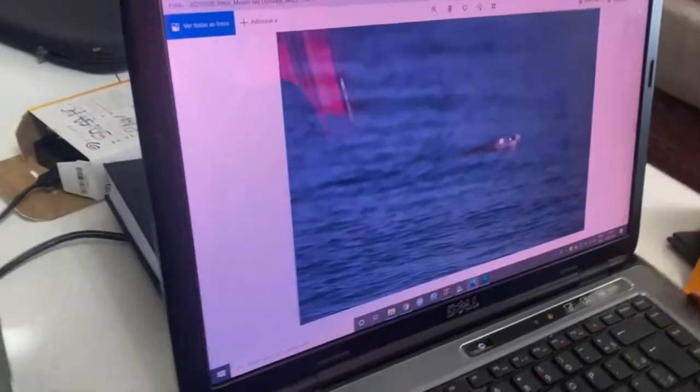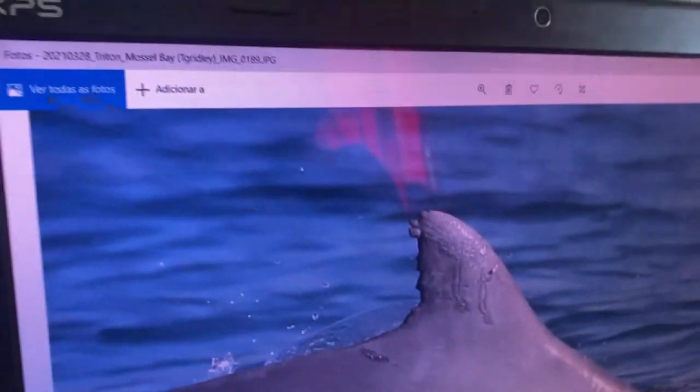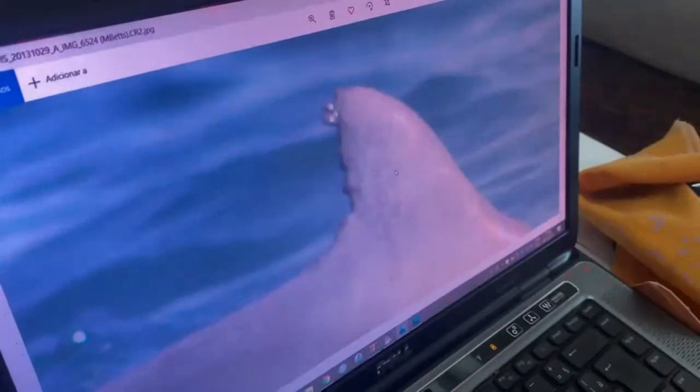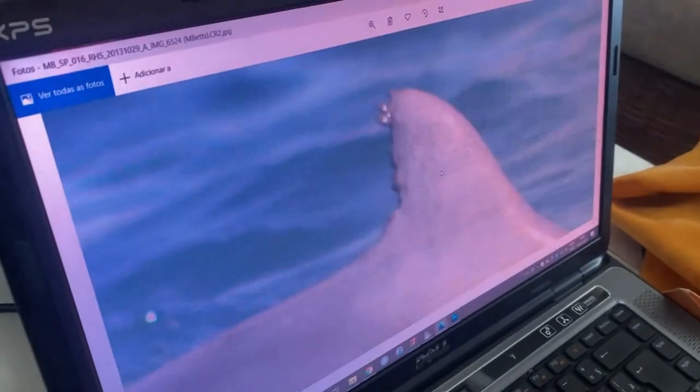The photo of the day, just some sort of blurry dolphin. Oh, this one's good. We're critiquing my work, but I feel like Guy could have probably done a better job today. Never mind.